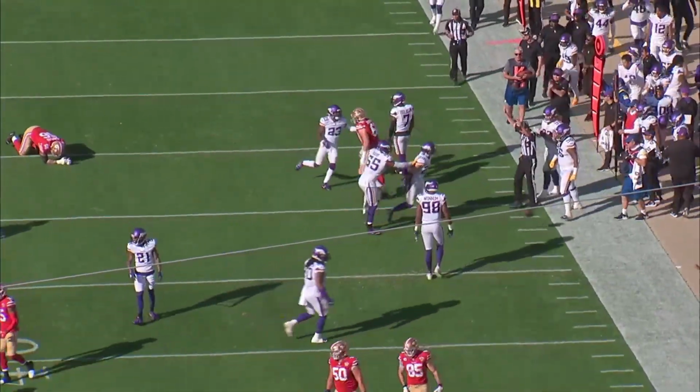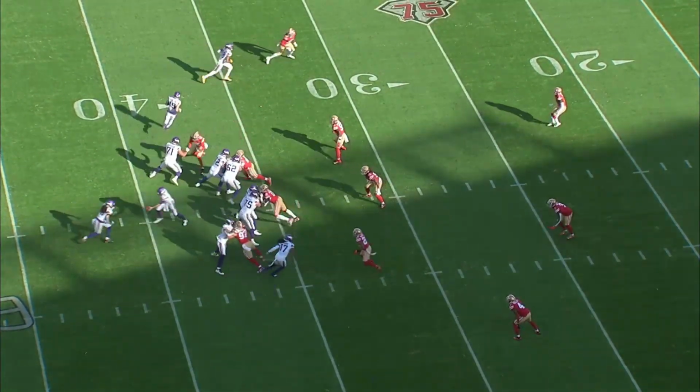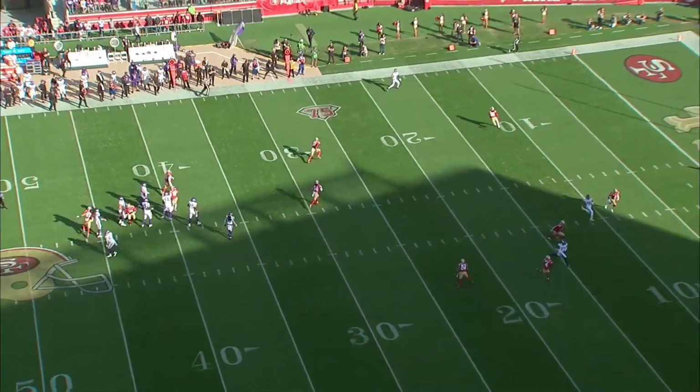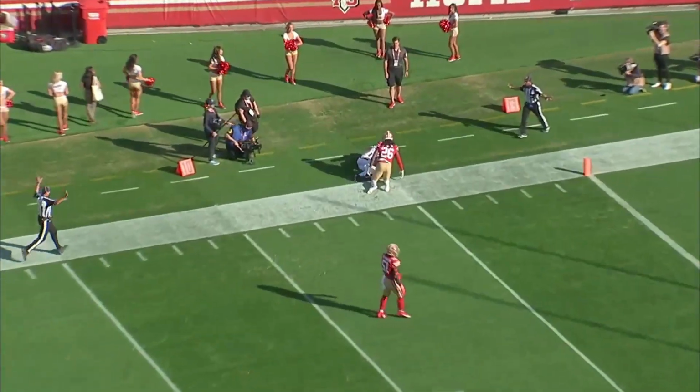Now, we talked about what an important game this was, and Minnesota came out swinging. Flea flicker. And it's a big gain for Minnesota. Let's go back to the snap.